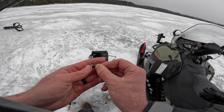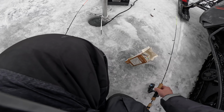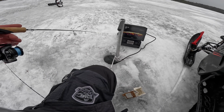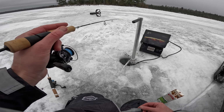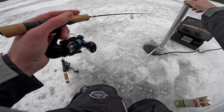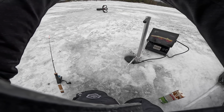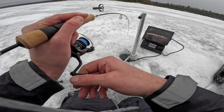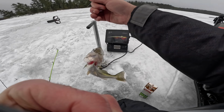As I'm rigging up my meat, something approaches. That's enough of this. Just can't imagine they'd be that picky. Time to meet your maker. Oh, there we go. Ooh. Alright. Walleye? Beauty walleye though. I'll take that.